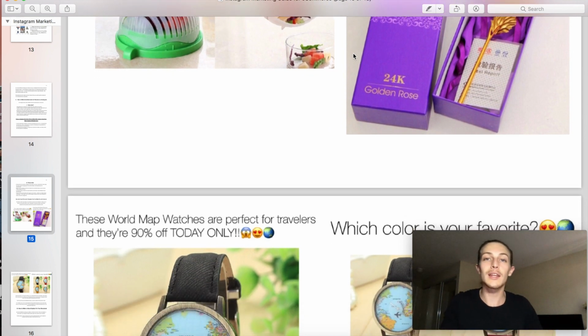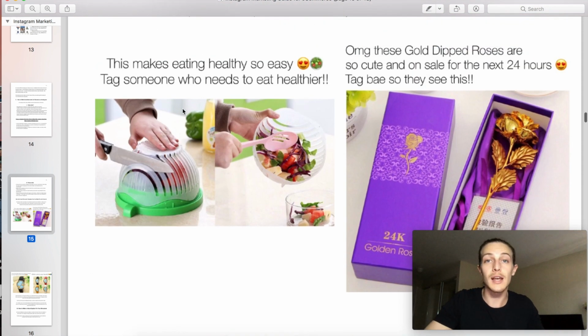And then when creating your slideshow, you can think how you can use multiple slides like this to convey different things. Maybe in the first one for the salad bowl, you said, tag someone who needs to eat healthier. And then in a few slides down, you say something like, this salad bowl is 50% off for a limited time, and if you buy 2 or more, you get free shipping and 30% off on top of that. Since there's up to 10 slides on Instagram, you can use every single one of those to make a very detailed offer.